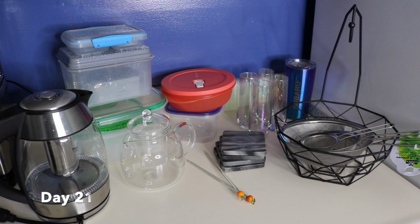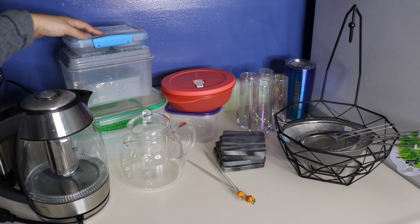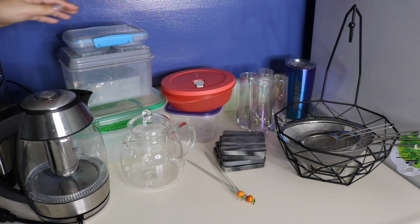For day 21, I went back into the kitchen to declutter, and I didn't think I was going to be able to find 21 items, but I did. We have 7 Tupperware containers that don't belong to us. They belong to our parents. Whenever they come to visit us, they bring Tupperware full of food, and because they live out of state, I just don't know when the next time we will see them will be, so I'm going to take it upon myself to mail those back to them.